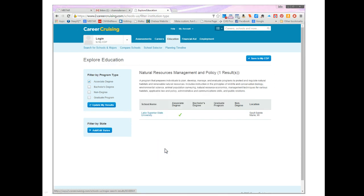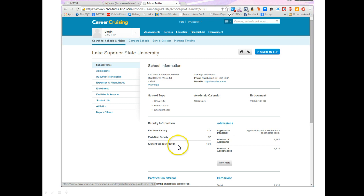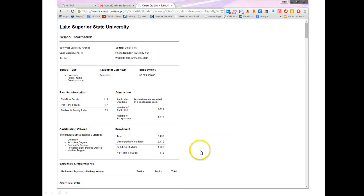When I get that, it gives me one school that has this program. So I'm going to click Lake Superior State University. Now you are probably going to say, well, it's a university. There is on occasion an exception. I know like Ferris State University and Lake Superior State University offer certifications. When you go to the school profile, here they have certifications offered, and as long as it says an associate's degree here, you're fine. If not, you will need to find a different school.